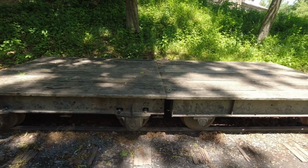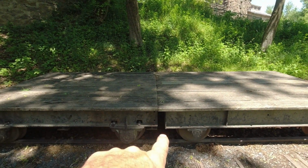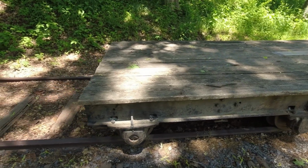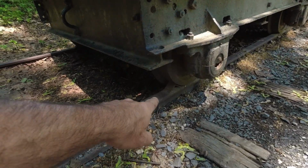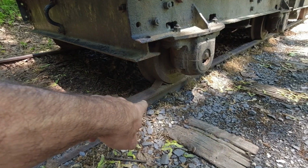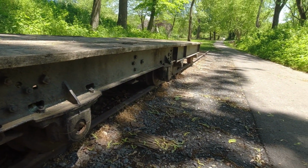So you can see it looks like two of them put together. There's a gap right here, and then there are two individual deckings. I don't know if they're just pushed together or actually connected, but the way they have them sitting here, they are welded to chocks on the track. They welded the wheel to the chock and then the chock to the track, so there's no moving them unless you cut the welds. But if you really want to put forth that much effort, no, just kidding.